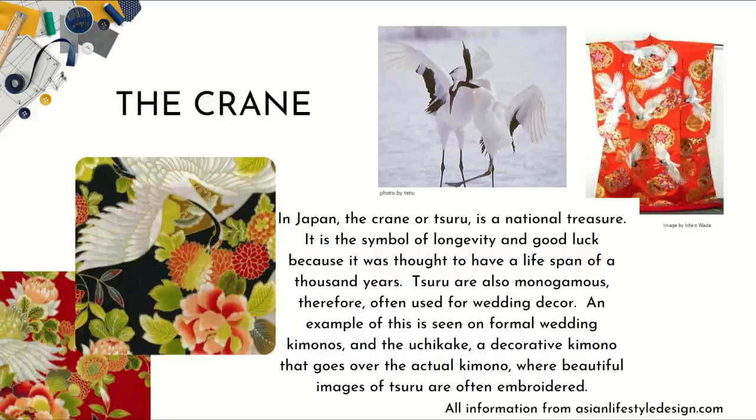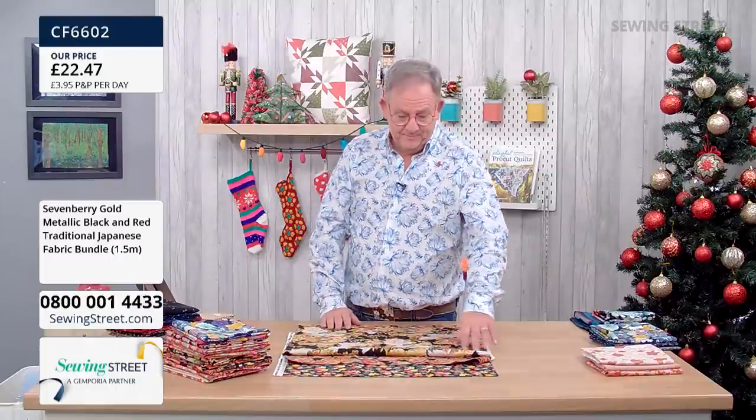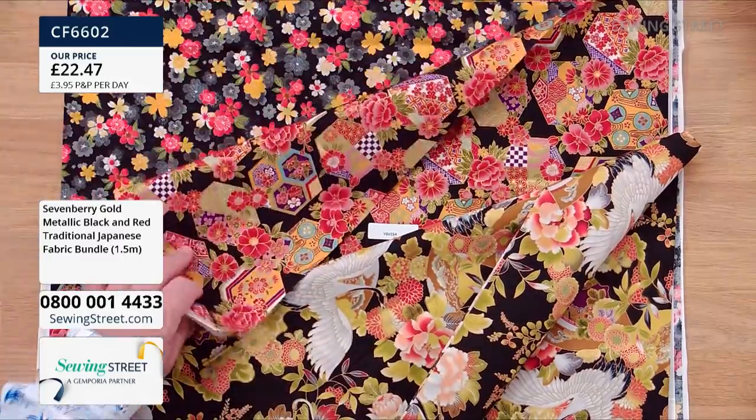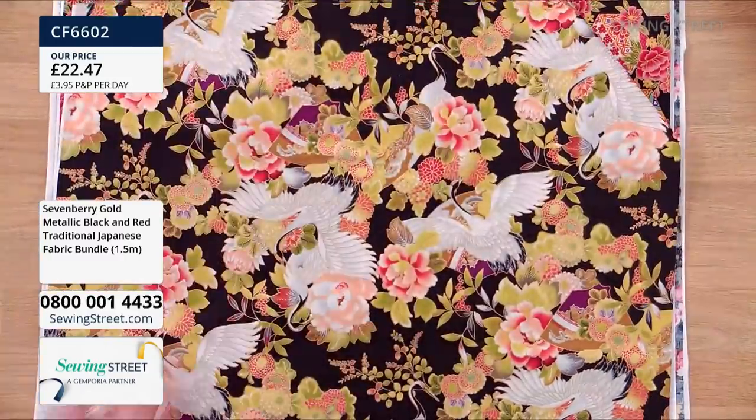Tsuru are also monogamous, therefore often used for wedding decorations. An example of this is seen on a formal wedding kimono, the uchikake, a decorative kimono that goes over the actual kimono, where beautiful images of tsuru are often embroidered. Now, I'm sorry if I got any of the pronunciation wrong. I do apologise. Aren't they just beautiful? They're gorgeous. So you get half metre, half metre, half metre. And a little lesson in cranes.